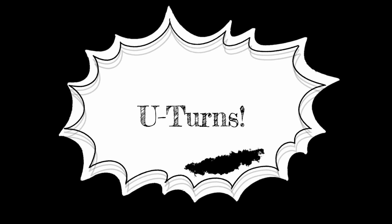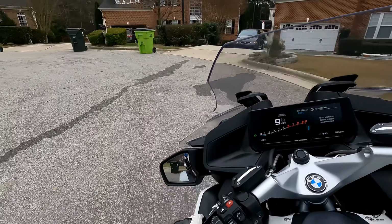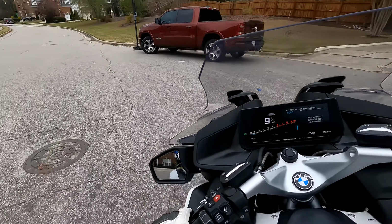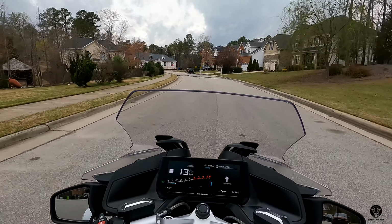Let's make a couple of U-turns and see how this puppy maneuvers, shall we? No problemos. It has a 58.5 inch wheelbase, so making these U-turns, no problem at all. So let's go ahead and do our second test. Let's do the pull test, shall we?